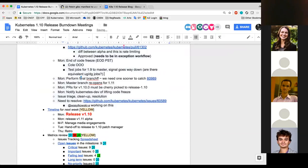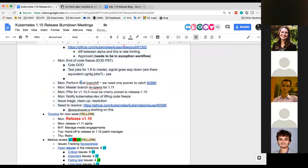Yes, if you look at release 1.10 R, there's all kinds of upgrade downgrade tests there as well. And are those giving us the same signal as 1.9 master? Yes, they are. They should be the same job, except runs against 1.10 rather than master. Okay. That's a good question. Thank you. Any other questions, concerns?